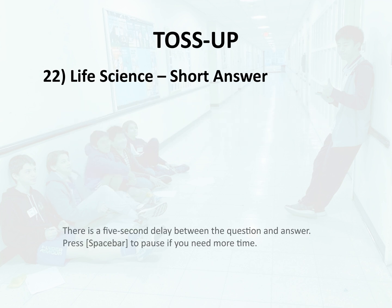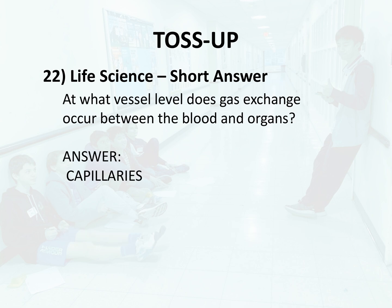Toss-up 22. Life science, short answer. At what vessel level does gas exchange occur between the blood and organs? Answer: Capillaries.